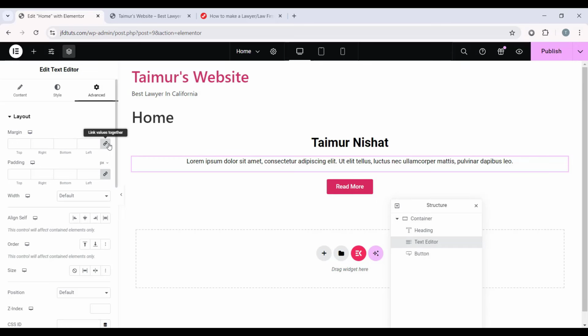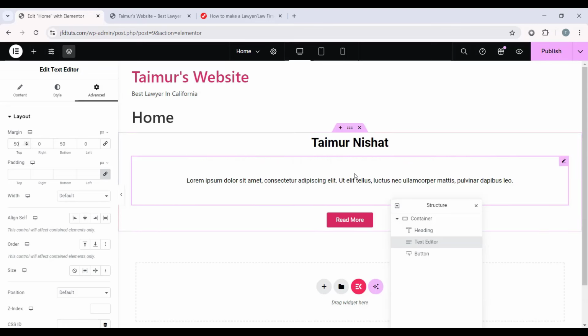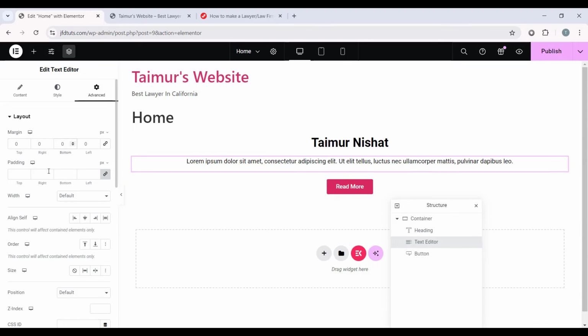First of all, let's unlink this margin to add different values on the different sides, like top, right, bottom, left. Okay. So let's add some space on the bottom, like 50 pixel. And you can see 50 pixel has been added on the bottom of this paragraph. And similarly, if we add 50 pixel on the top, the space will be added on the top.